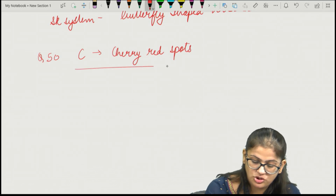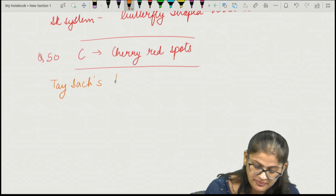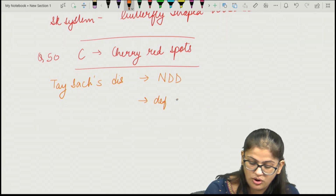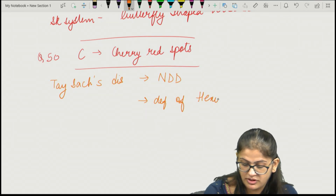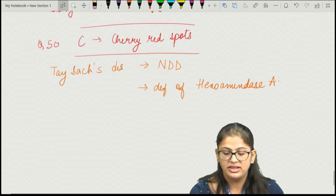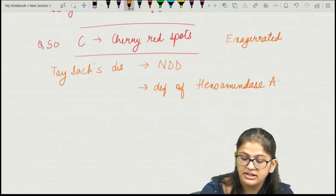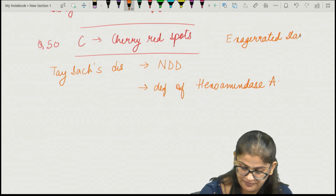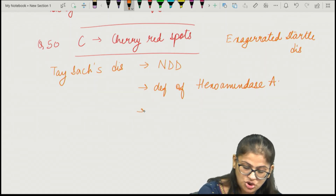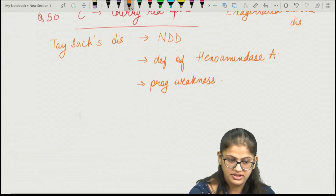So this condition which we are discussing in this question is Tay-Sachs disease, which is a neurodegenerative disorder that results due to deficiency of hexosaminidase A. And why we are saying this is because the clue in this question was an exaggerated startle response, which is characteristically seen in Tay-Sachs disease. So children who have Tay-Sachs disease show progressive weakness and loss of previously attained milestones.